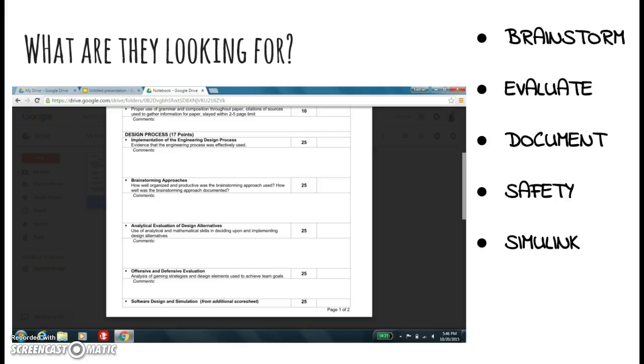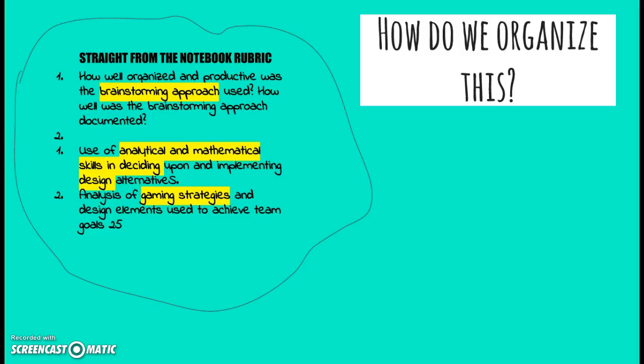Okay, so first of all, what are the judges looking for? The main idea is brainstorming, evaluation, and documentation. They want to see us exercising safety and how we used Simulink, or how we programmed the robot. That's very broad, just a general idea. We've had pictures on the drive to help document brainstorming and evaluation, but we do need written reflections. Before we get into that, we're going to talk about what those written reflections need to focus on.